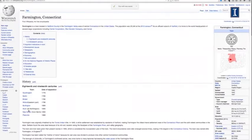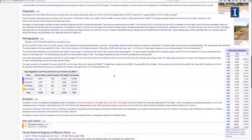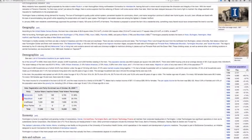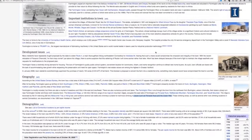Once I save, it takes me back to the Read tab. Let me just go down and make sure that the entry that I made is indeed there, and that I haven't made a typographical mistake. So down to Geography. And let's see. Oh, here it is. Places such as Pinnacle Rock and the Green Wall. So it's that easy. I've updated the Farmington, Connecticut Wikipedia entry.